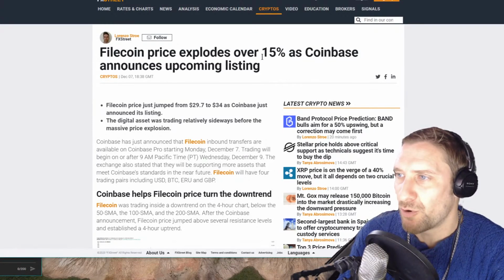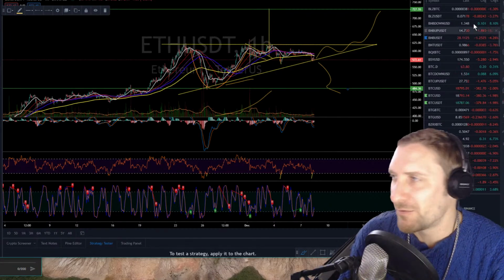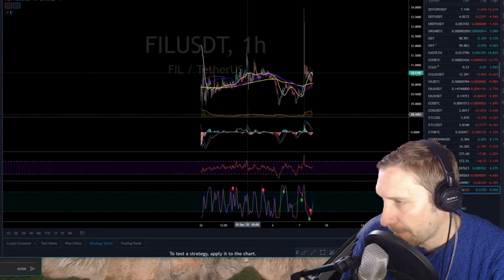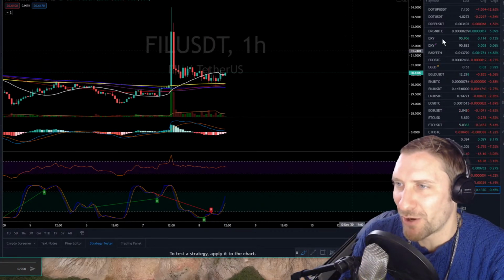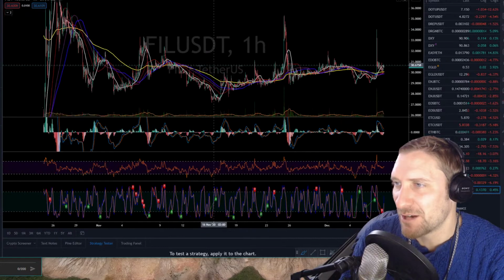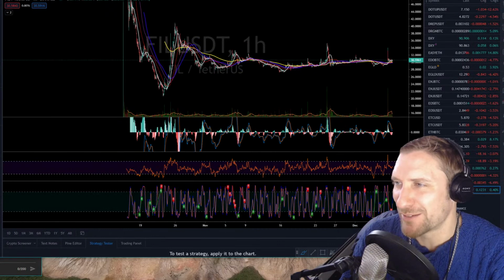Filecoin price explodes over 15% as Coinbase announces upcoming listing. Filecoin price jumps from 29 to 34 as Coinbase just announced its listing. Fill coin. Fill up. I like to play Fill up. Yeah, Filecoin. Wow, look at the explosion. Boom. And then look, it gets sold right off. It's just so crazy, right? Booms all the way to 34. They sell it right back down. Look at this thing. It's an oscillator. Pumps and dumps, for sure. Always take your profits on this thing.